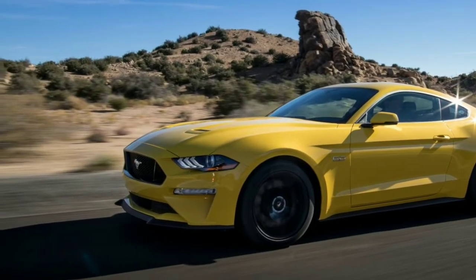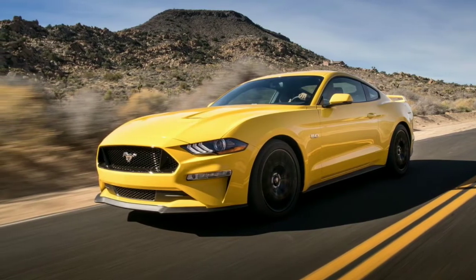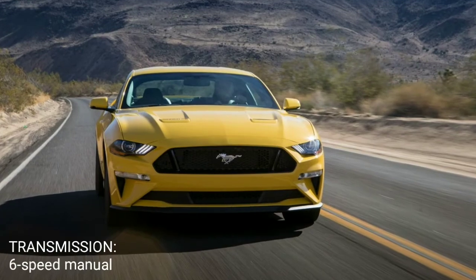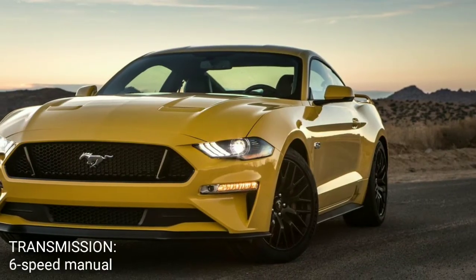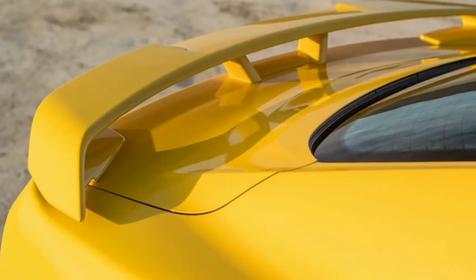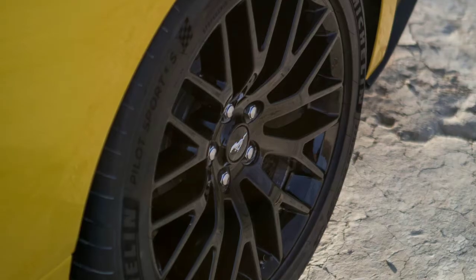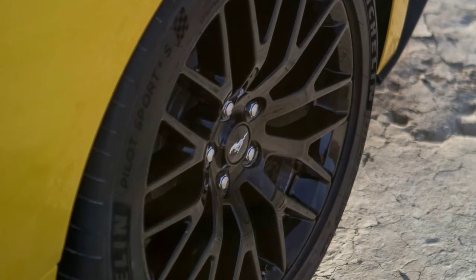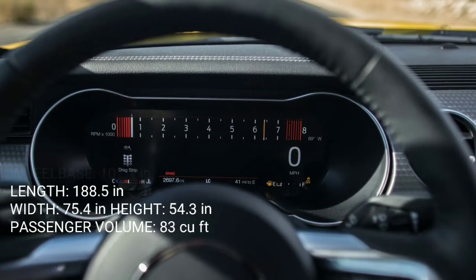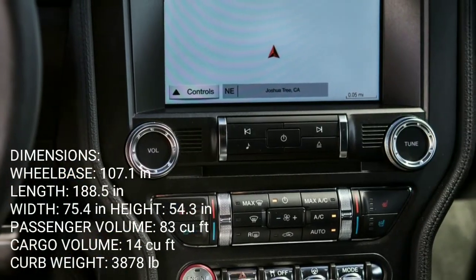An optional GT Performance package brings larger front brakes, a limited-slip differential, and Michelin's latest performance tire, the Pilot Sport 4S, sized 255/40Z-19 up front and 275/40Z-19 out back. Picking the $1,695 MagneRide option also rearranges the Stang's front struts and changes the spring rates for greater lateral and vertical stiffness. Cornering grip rises slightly to 0.96 g.